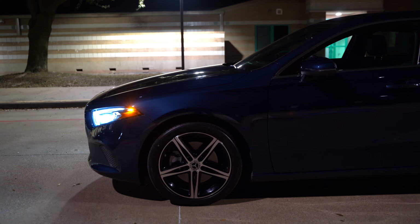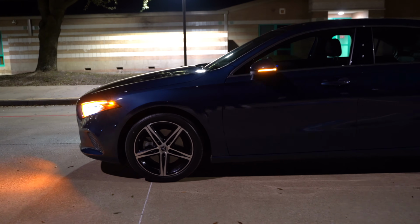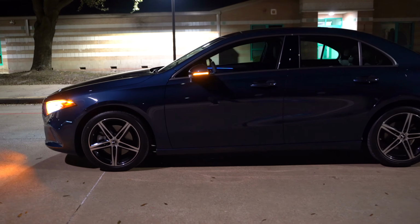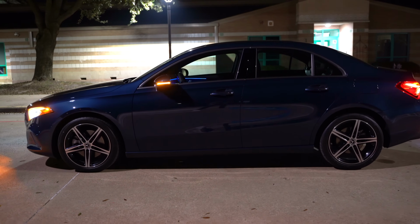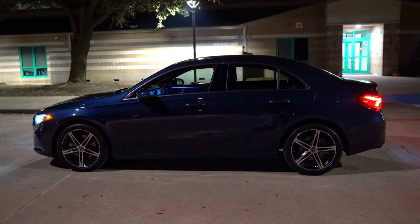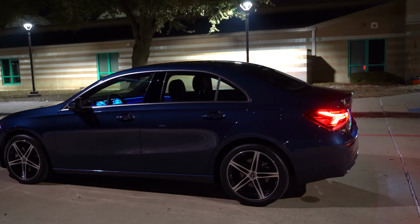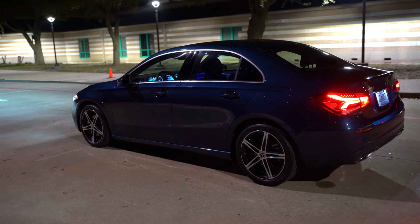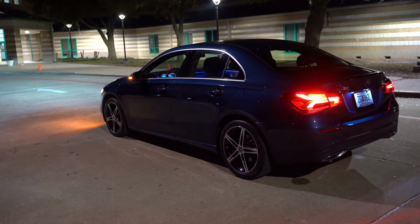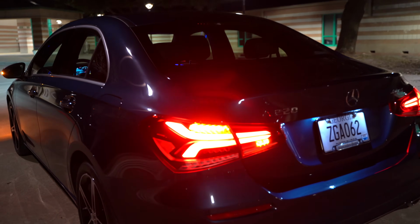Now for a side shot, you've got that marker light for safety reasons, the indicator in the mirror, and you've got 18-inch wheels here. So I like the design of this A220. What do y'all think of the A-Class Mercedes? It is fairly sleek. You might be able to catch a glimpse of the interior ambient lights, which look really cool. And this is a compact car, just under 180 inches, so it is on the smaller side, but I'll show you more of that in the full review.